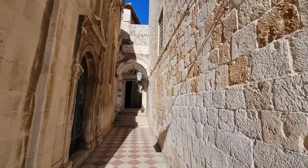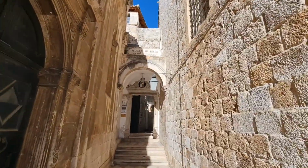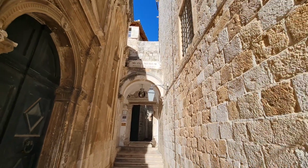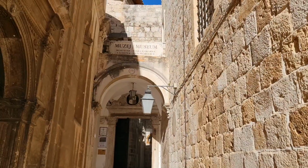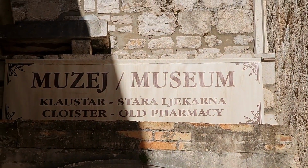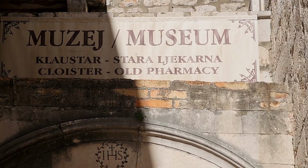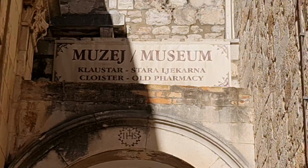Inside the Franciscan monastery, in the year 1317, Franciscan monks built the town's first pharmacy. As probably the first step in the battle against the Black Plague, the monks decided to open the pharmacy. Maybe the story about the pharmacy wouldn't be so interesting if the pharmacy wasn't fully functional even today.